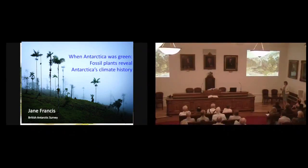And like I said, if you go to Tasmania today, you can imagine you're walking through forests in Antarctica 70 million years ago.